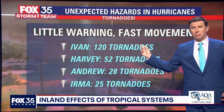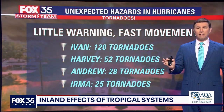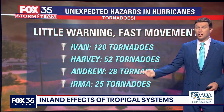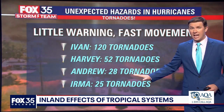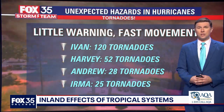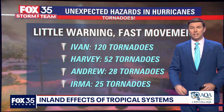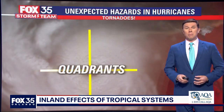Hurricane Ivan, you probably remember that one, spawned 120 tornadoes, near record levels in recorded history. The infamous Hurricane Harvey, 4 years ago this week, spawned 52 tornadoes across southeast Texas and in Louisiana. Hurricane Andrew, yes, Hurricane Andrew in 1992 across South Florida, 28 tornadoes, but some of those were very big. Irma spawned 25 tornadoes. So when a hurricane threatens, you've got to remember the tornado threat.